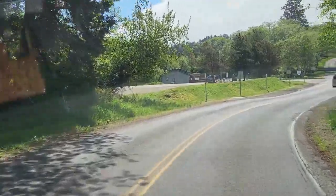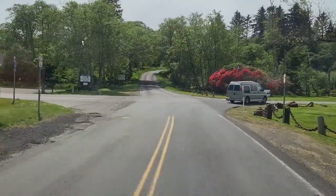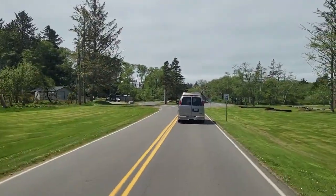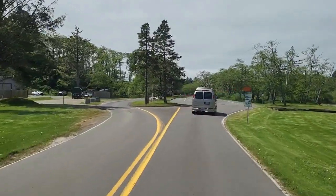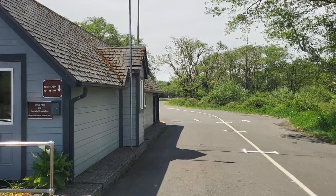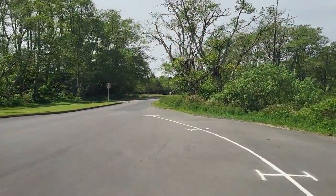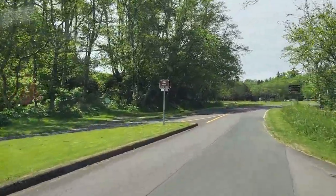Seen a lot of beautiful country, and here we are pulling in to Cape Disappointment State Park on the southernmost tip of Washington State. We're going to go up here, give them our reservation confirmation number, and check in for our campsite. Okay, we've checked in. Got our tag on the windshield. We're going to cruise on down to our campsite, see if anyone's there that we have to wait on to check out at 1.